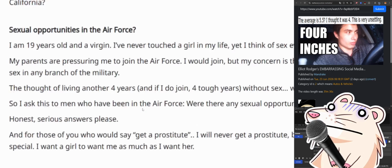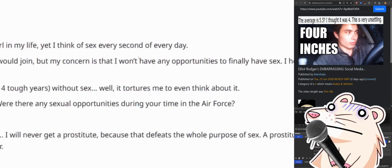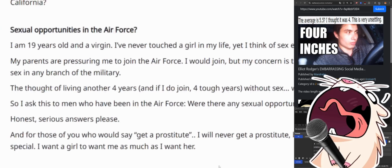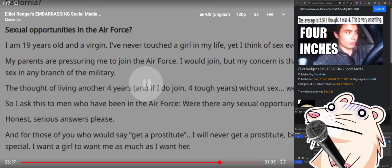Sexual opportunities in the Air Force? I am 19 years old and a virgin. I've never touched a girl in my life. Yet I think of sex every second of every day. My parents are pressuring me to join the Air Force. I would join. My concern is that I won't have any opportunities to finally have sex. I hear many people say that there's absolutely no chance to have sex in any branch of the military. The thought of living 4 tough years without sex, well, it tortures me to even think about. So I ask this to men who have been.